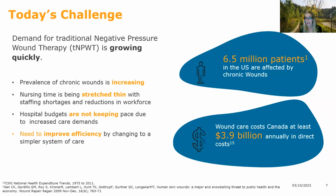I think this has a lot to do with the fact that we're living longer. With living longer, we have other things that come along with it, such as cancer, the treatment associated with those cancers, surgery, and radiation. So I'm seeing a lot of those types of wounds as well. And as our wounds get more and more, our nursing pool is getting smaller and smaller, and we're getting stretched farther and farther.